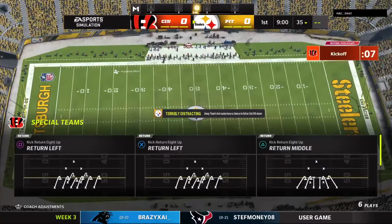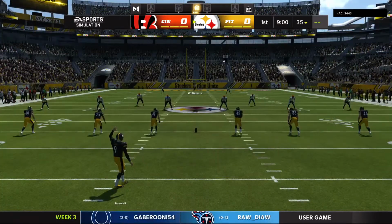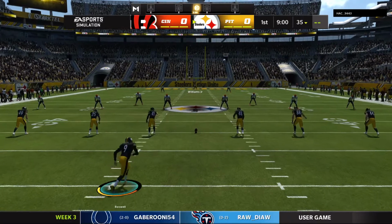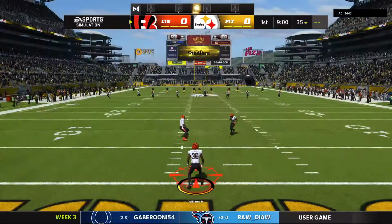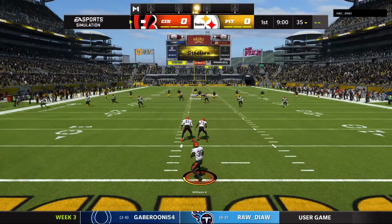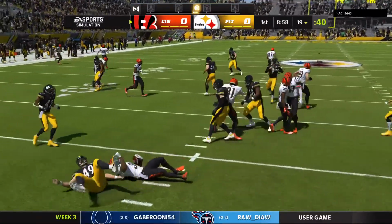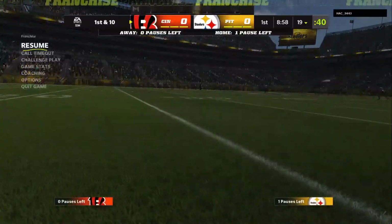The Cincinnati Bengals. The final weekend of the summer. Hope you're enjoying it wherever you are as we are off and running on EA Sports. Williams to return. And he won't get this to the 20-yard line as he's down at the 19.